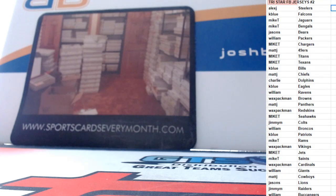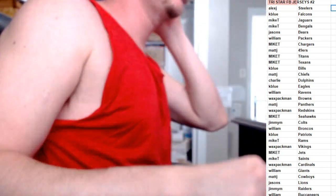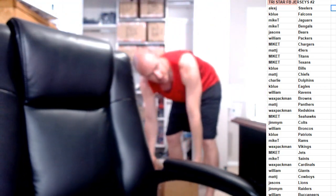All right, there's the teams. They're bolted up. I'll give you guys a minute while I'm ripping the boxes open here. If anybody wants to trade or anything. Matt, Alex, Jimmy, anybody else in Pittsburgh, come out to the show this weekend, Monroeville Convention Center. We will be set up. Stop out.